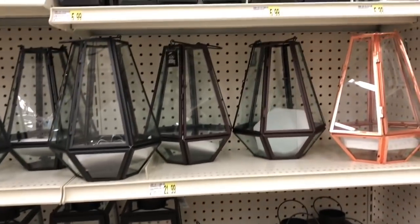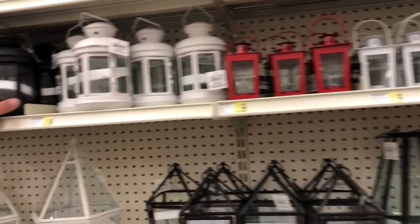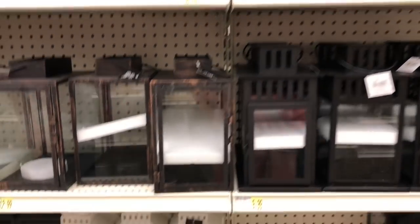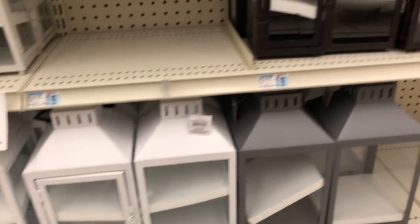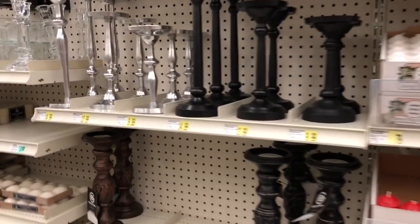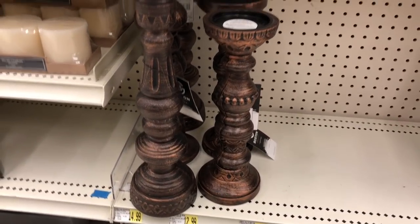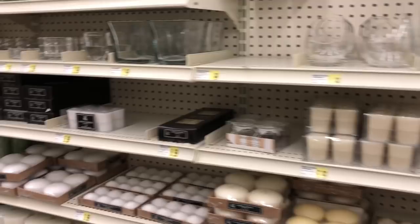Okay, let's see. Candle holders. Oh, yeah. $14 and $12.99. But you can make those, like I did. Oh, yeah. That's great.